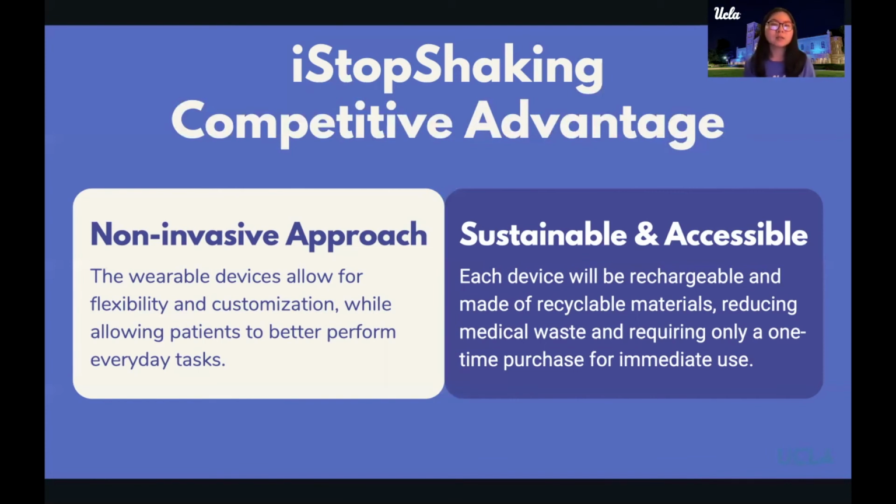Additionally, iStopShaking is planned to be sustainable and accessible. Each device will be made to be rechargeable and made of recyclable materials, which reduces medical waste and requires only a one-time purchase for immediate use. And thus, these two points contrast with current solutions available on the market, which includes medications and surgery approaches.